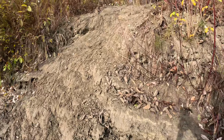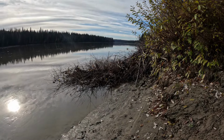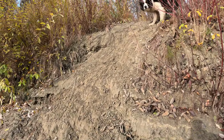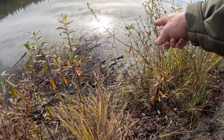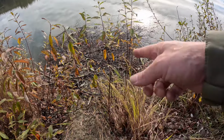And this is really active there. There's our lodge, doesn't get any more active than that. So they'll be coming up and down here. That's why Pacer's just sniffing away. They're coming out of the water there. This was a bit more pronounced last week, where they're coming through here.